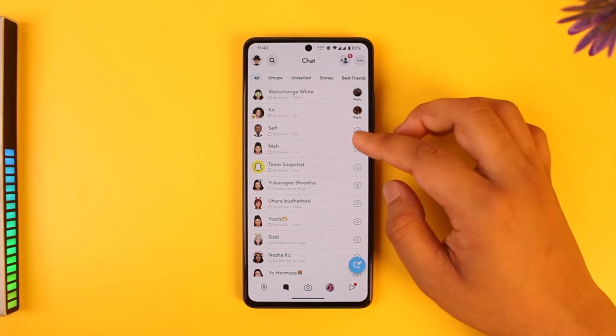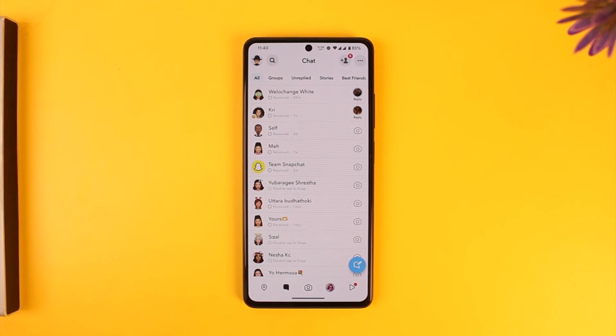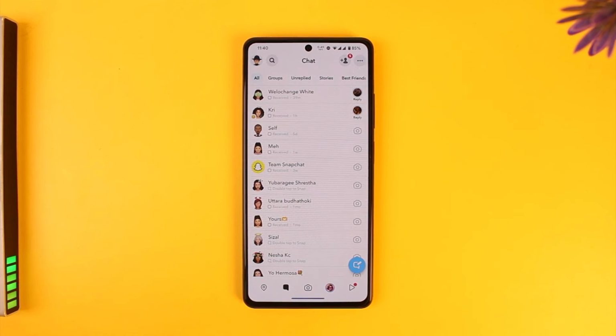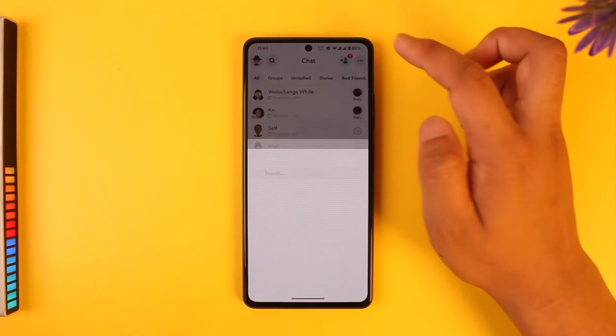So instead, if you have got a second Snapchat account, try to log into that account and try to search for the same person's username. If it doesn't show up in as many accounts as you have, they could have most likely deleted their account. But if they show up in another account but not in your main account, it means they could have blocked you as well. So I hope that this video helped you understand.